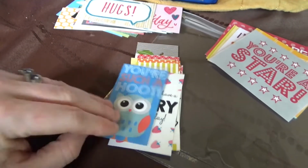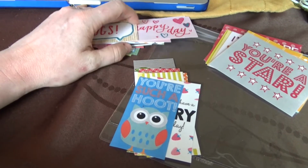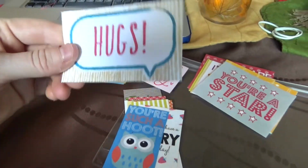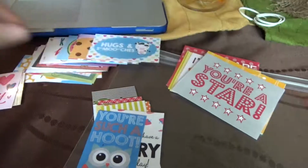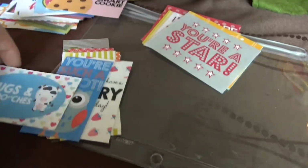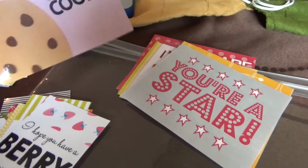I do little lunchbox notes for Evie's lunch specifically. I think that the lunchbox note is just kind of a midday pick-me-up for her. What I do is I've printed out lunchbox notes from various websites where they are free printables. I'm showing them now, but for example, this one says hugs. This one says you're such a hoot, and it has an owl. So I like those ones that have a picture because she can't read.